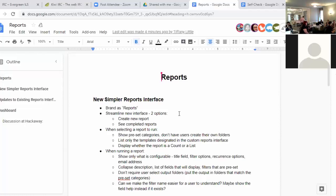One idea that we had was to add a flag into a report template saying this should be visible in the reports interface, under this X category, like a drop-down list of categories. In that case, we would probably need an admin interface to control what the categories were.